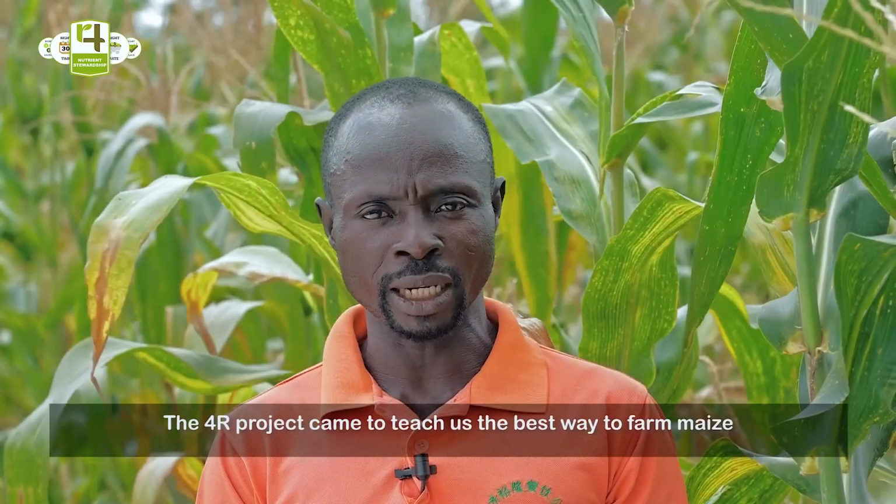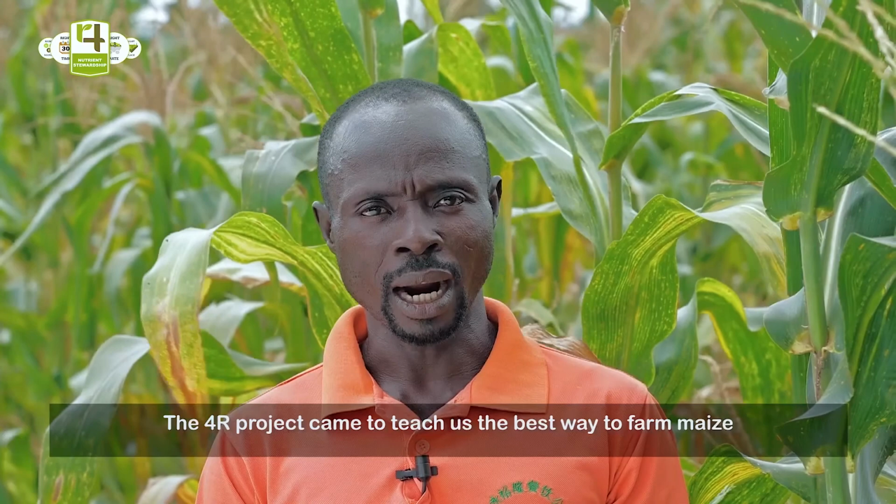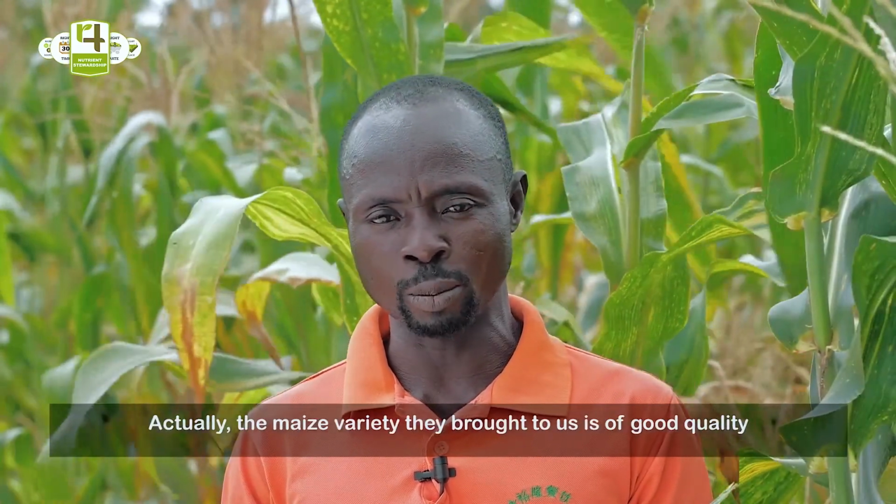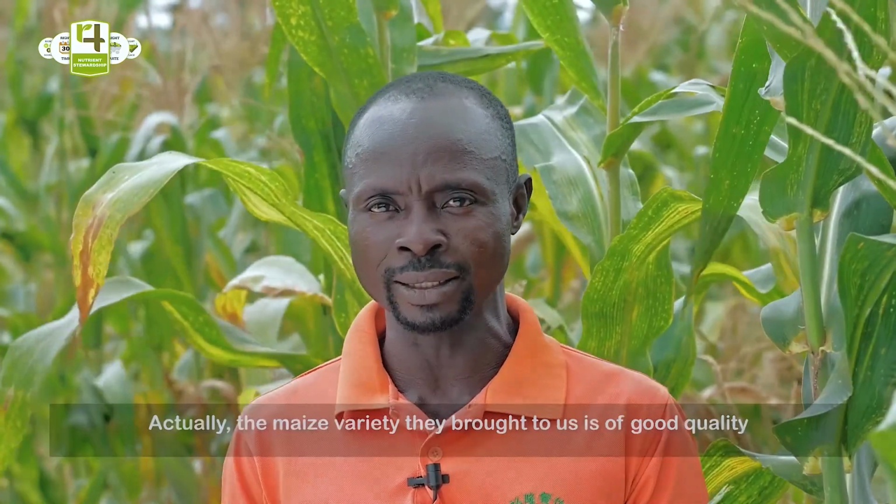The 4R project came to teach us how to farm the maize. Actually, even the variety that they brought to us is a good variety.